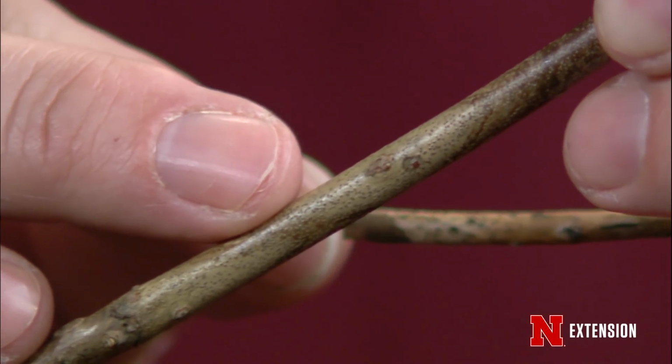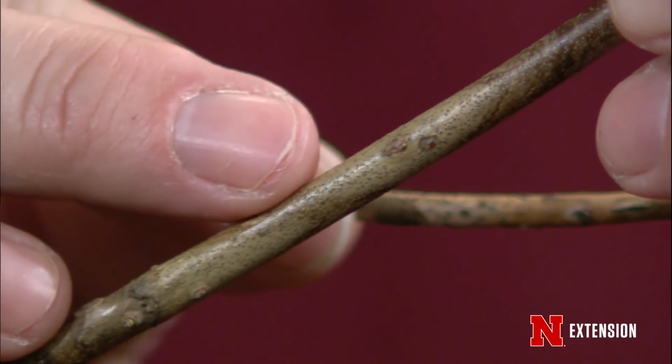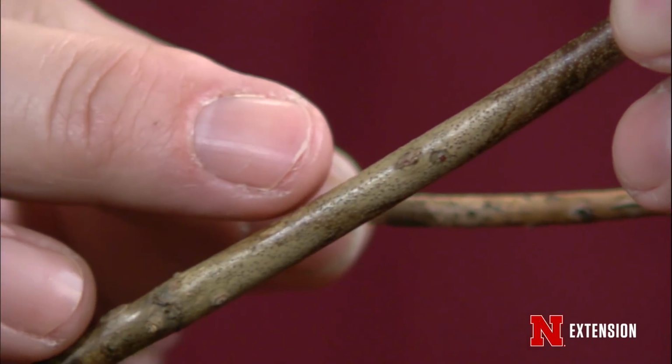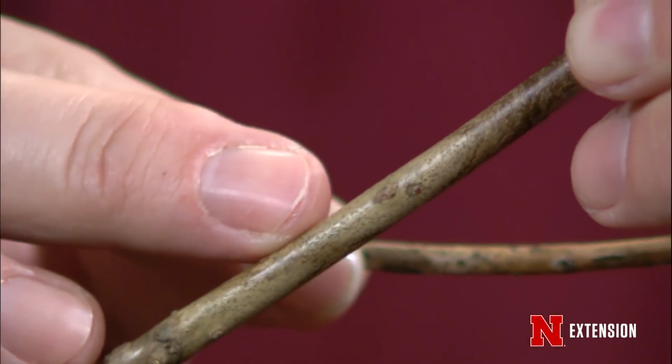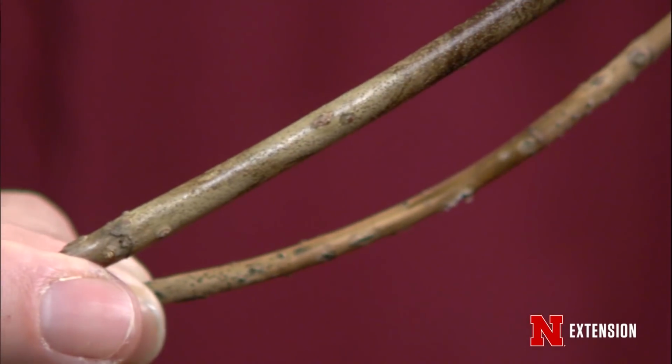So just by pruning this out, and it's a fungal disease, going 3 to 5 inches below affected areas, you can do a little shaping on red twigs this time of year, and take any of the dead branches out, and then you're really going to reduce the amount of cytospora canker you'd have in your landscape. So that's just one, and there are many other types of cankers that we see in a lot of our shrubs.